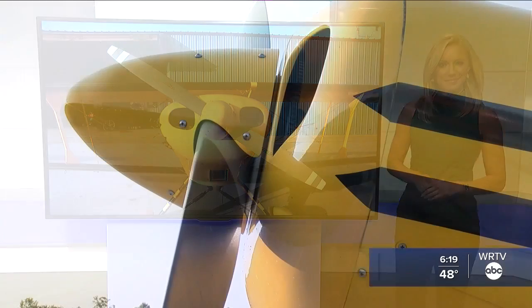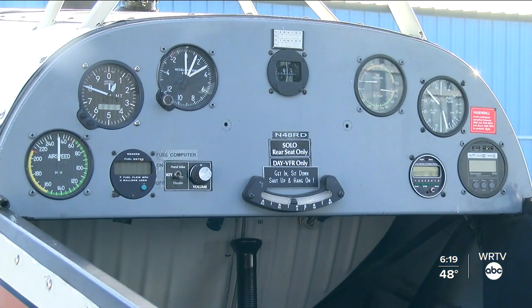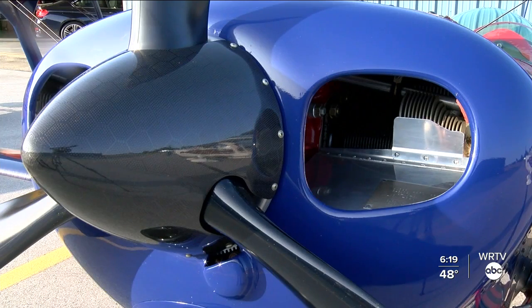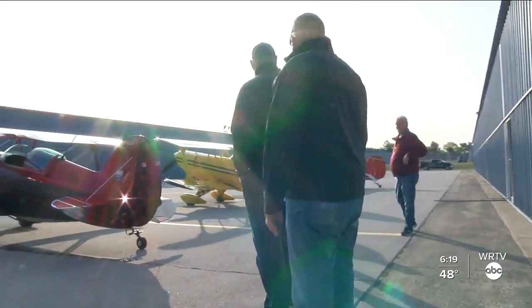The machines are classic pieces of aviation history, meticulously restored and looking just as good as their first takeoff. We call them sport biplanes. They're made for aerobatics. They do about 150 miles an hour, give or take, covered in fabric. They have wooden wings. The men that fly these planes, they're all a little bit classic as well.